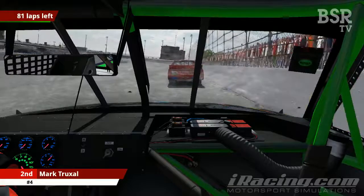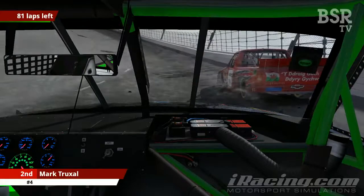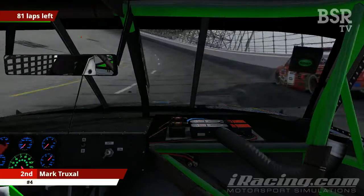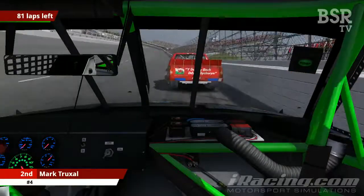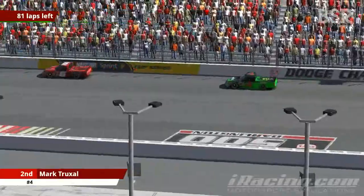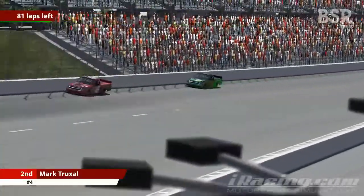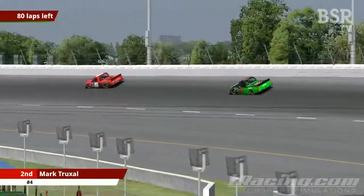Pretty much everybody else is separate on the track now. Big gaps between a lot of these drivers. Truxell looking down the inside here, but it's not going to be able to make it too wide on this particular corner. And that nice green and black number 4 machine. But he surprised us, definitely. Well, he surprised me at least. Sounds like it might have surprised you guys as well.